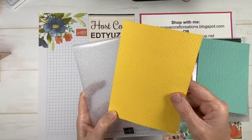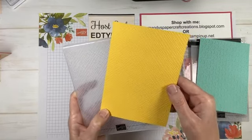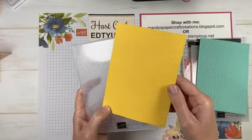Is that showing up well enough in the yellow? Oh yes, I can see that on playback on my computer.